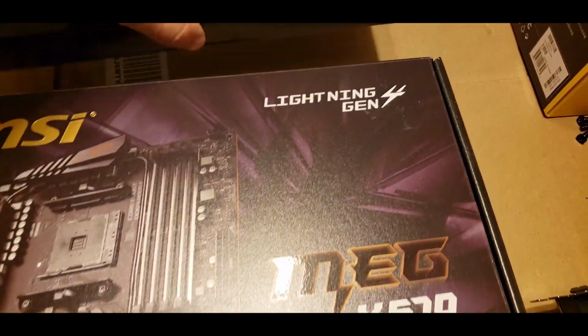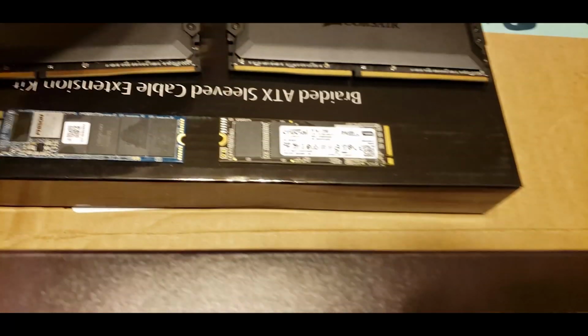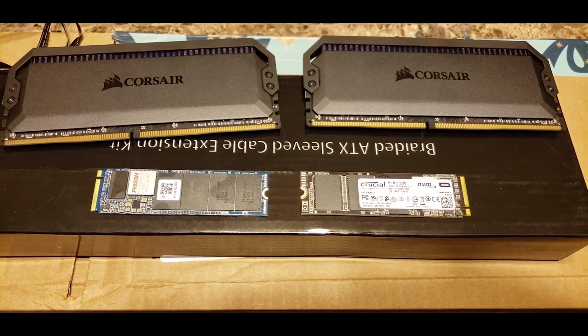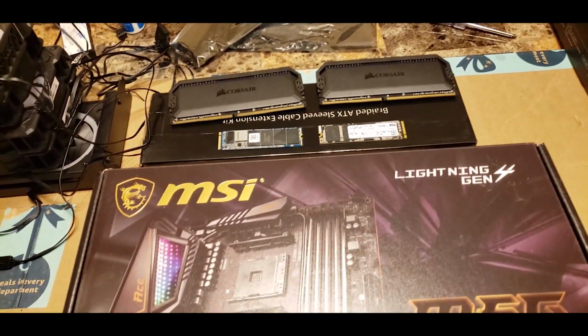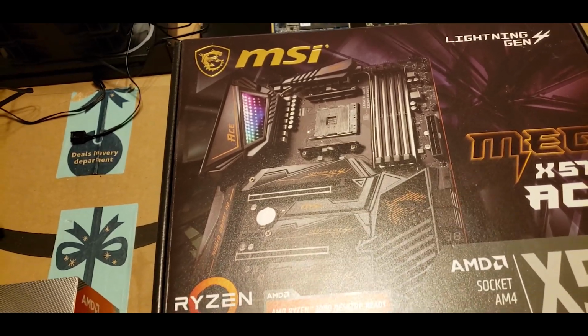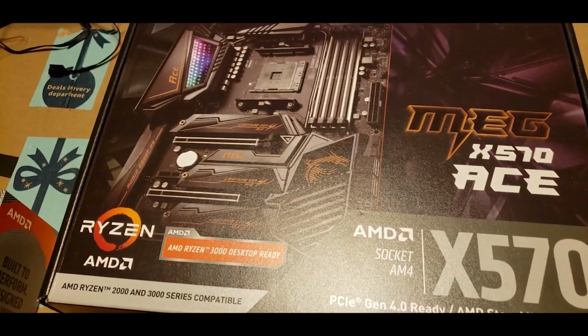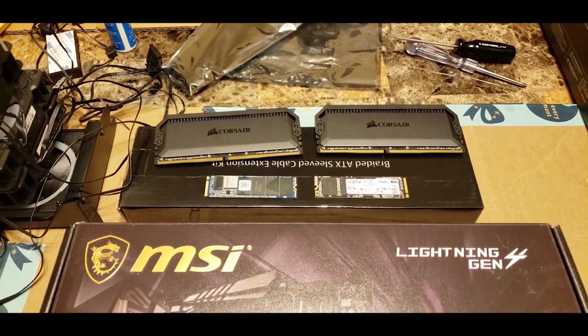And then beneath that, the box that these are sitting on is a set of braided cable extensions, so I can have some nice looking cables in this build. We're going to try to make this as aesthetic as possible. I'm going to go for a gold and black theme, so all the lighting is going to be gold, and then all the hardware will be largely black. See, I got the Dominator Platinum, that's black.